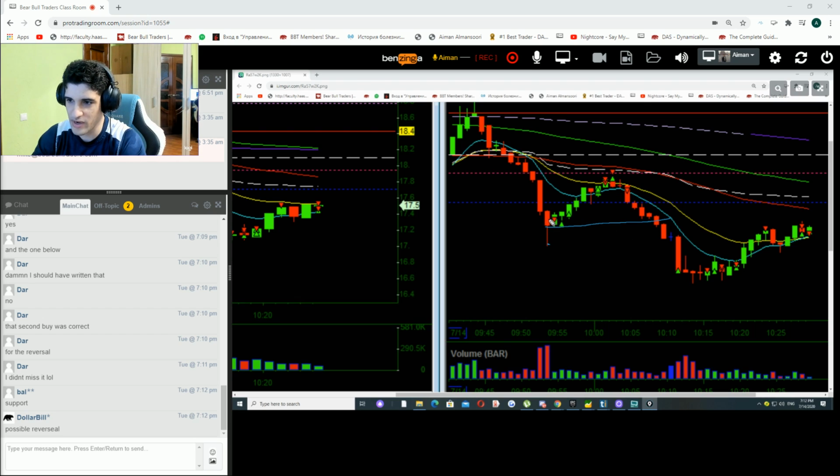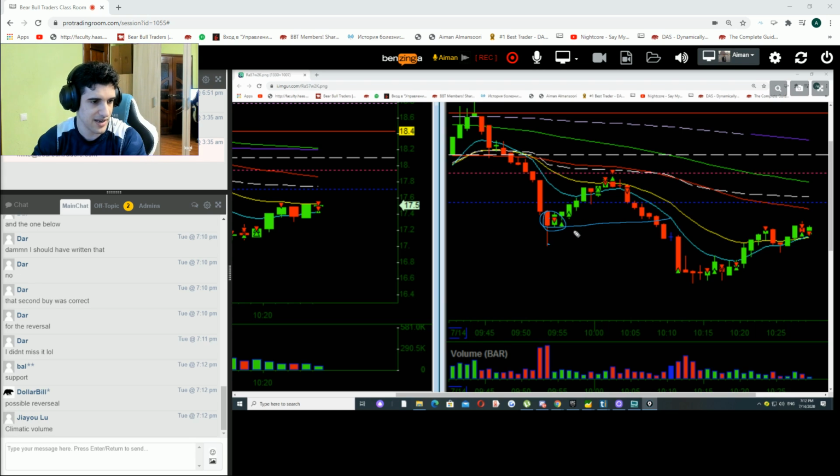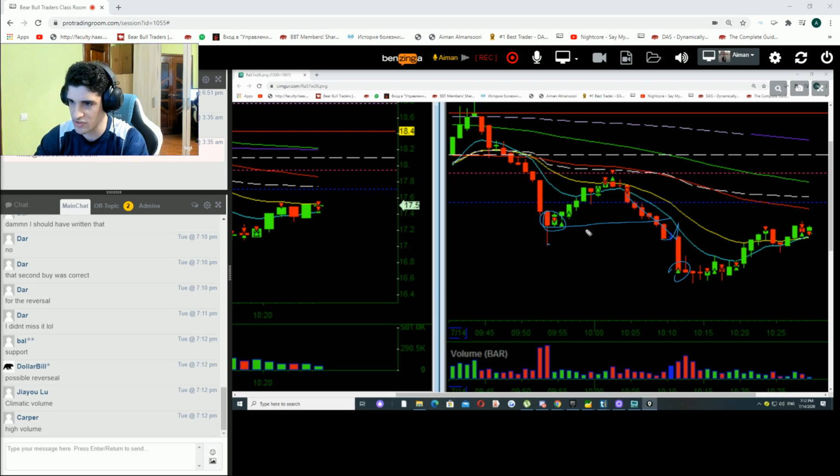Possible reversal. And why might this candle right here be a possible reversal or a possible double bottom or a support? I know it's a hammer, but other than it being a hammer, why is this area important right here? Usually an ABCD pattern or reverse ABCD pattern, those are breakout setups, right? So we wait for a breakout before we're taking partials, and that's what you did, but there is a reason right here.